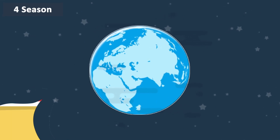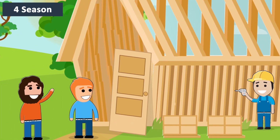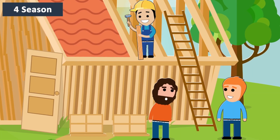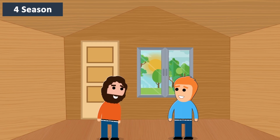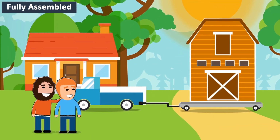4-season. This choice offers a turnkey solution for year-round comfort, no matter where you live. This includes everything the 3-season offers. Upgraded millwork with thermal pane doors and windows. High R-value roof and wall insulation. Kiln-dried pine interior sheathing. Fully assembled. Exclusive to the Northeastern USA, a fully assembled cottage can be delivered to your prepared site.